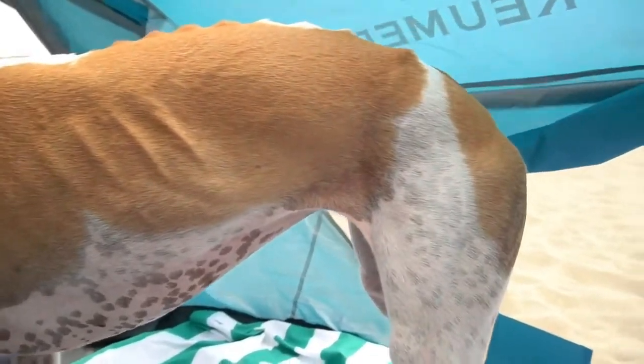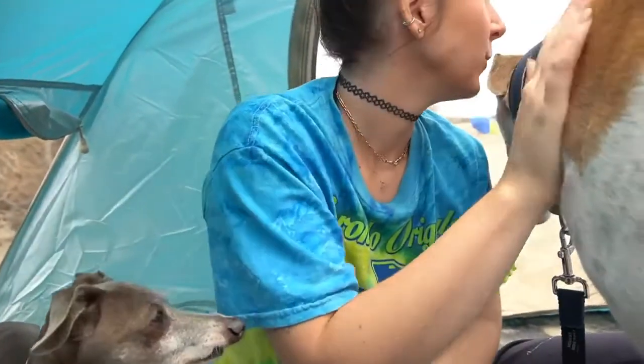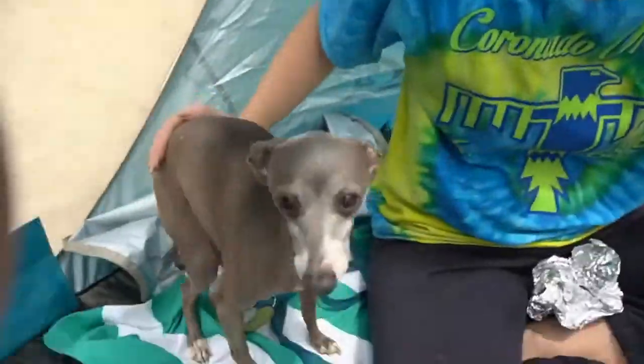How does that thick butt fit this tent? Sorry. I was honestly wondering. You can believe it. This is the least amount that Kermit has cried at the beach ever. Because he knows there's food around. Having a good time?